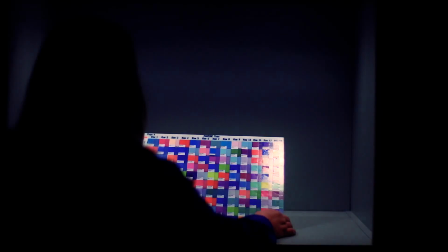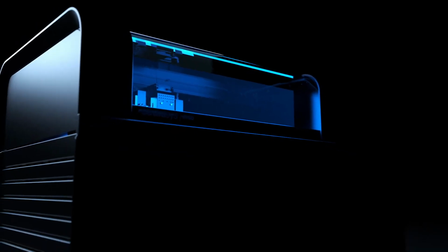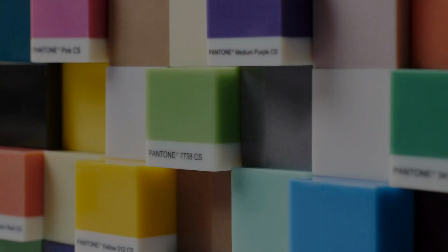This is the first time in history where designers can digitally print directly from the computer, and the color that they chose, directly to a 3D object. Pantone is just our latest and greatest feature, adding to the journey of becoming the leader in product designers' tools.